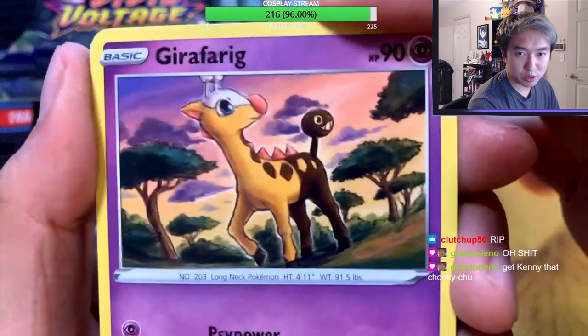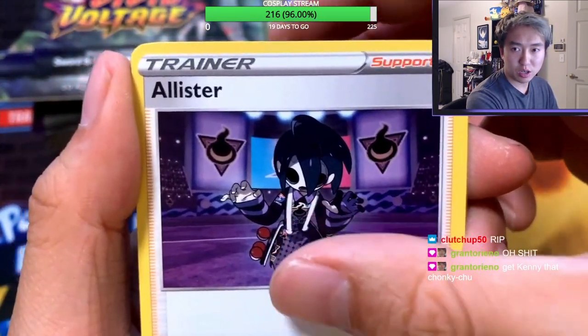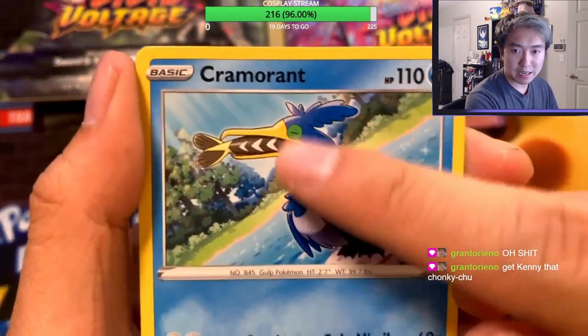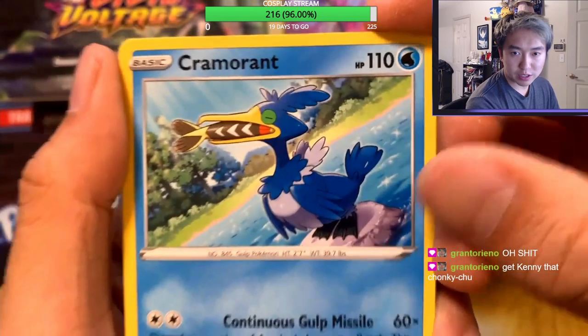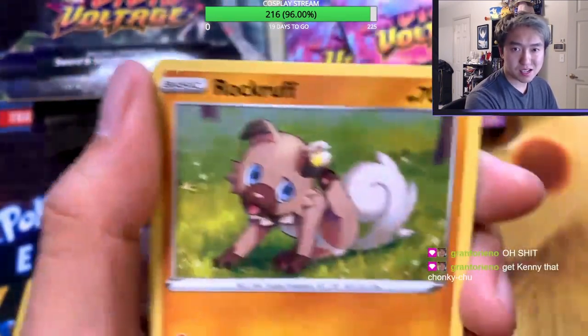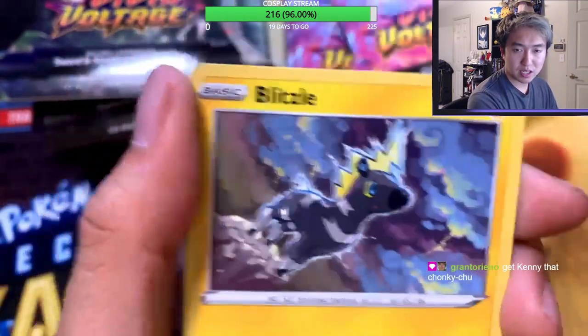Jarafarig, classic little giraffe Pokemon. Alistair, edgy little teenager from the 2000s. Cramorant eating a fucking Barracuda. So fucked up. Puccina waving its little buddy. I love it. Rookruff, little cute puppy. Look at that. Bark, bark.